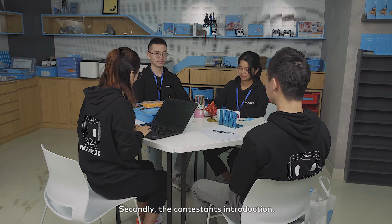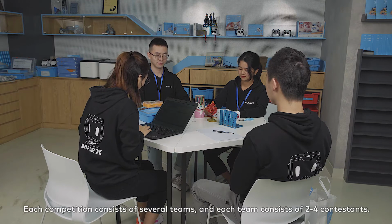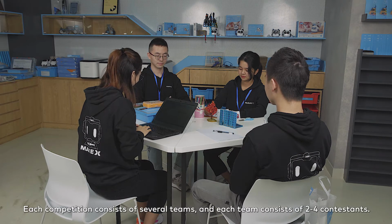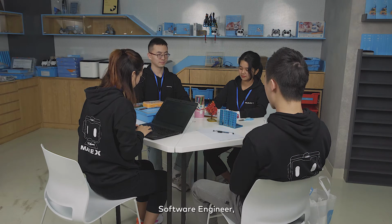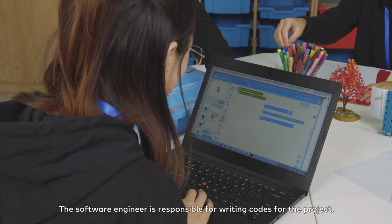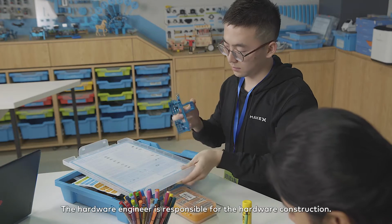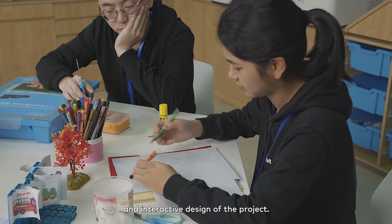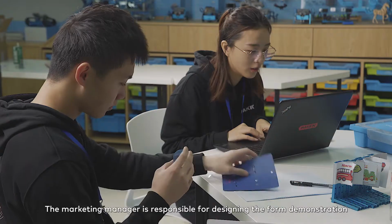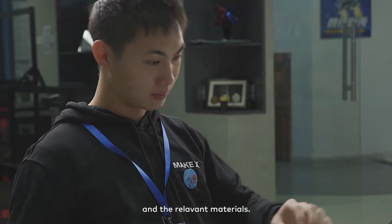Secondly, the contestant introduction. Each competition consists of several teams, and each team consists of 2 to 4 contestants. Responsibilities can be divided into hardware engineer, software engineer, visual designer, and marketing manager. The software engineer is responsible for writing code for the project. The hardware engineer is responsible for hardware construction. The visual designer is responsible for appearance design and interactive design of the project. The marketing manager is responsible for designing the form of demonstrations and the relevant materials.